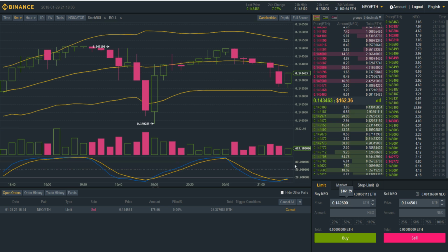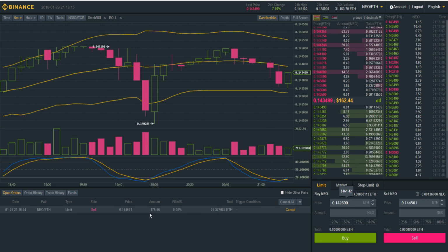And the 2 lines just crossed, so that's indicating here we go. Let's bull run, baby. Let's do it. We're selling a huge amount of these bad boys, too. So we're putting a sell order of 175.55 in. We bought 126 just now, so we're selling an extra 49.